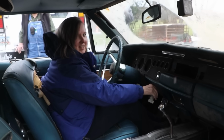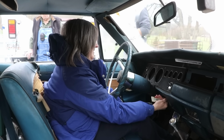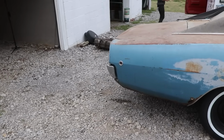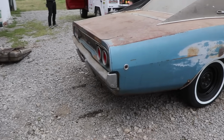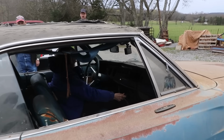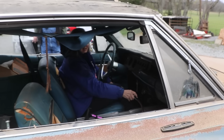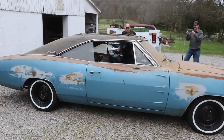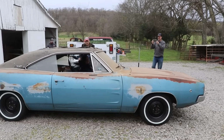Are you ready? So you go ahead, turn the key. Give her a rev up, listen to that. All right, press the brake real good. Oh look, it took gear. Go ahead, drive her forward.